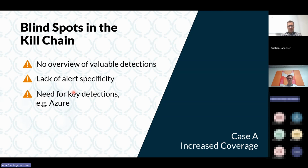So this case is a customer who basically didn't have enough alert rules on Azure specifically, and they needed more MITRE coverage. It wasn't only on Azure, it was also some of their Linux environment, because they needed more capabilities that were not in Microsoft.